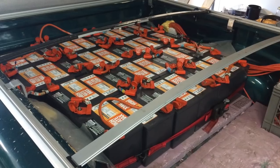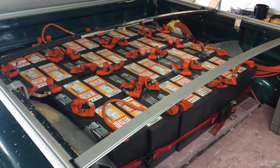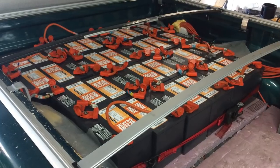This is running on lead-acid batteries. This truck was originally lead acid when brand new. It is still lead acid right now, but it's been modified. It has 26 12-volt batteries in the bed instead of 39 8-volt batteries under the truck. But what we can do now is take it for a spin, find out what the real world range is on this vehicle.